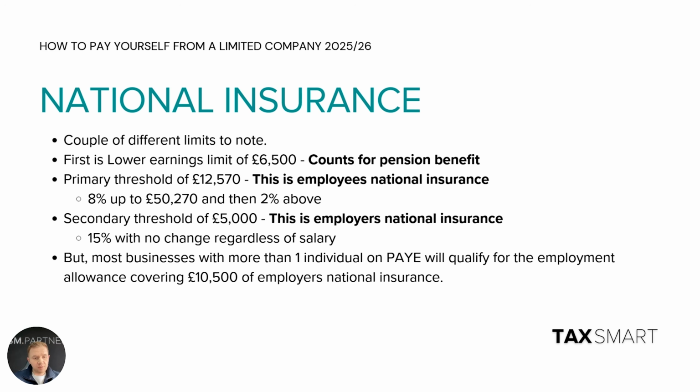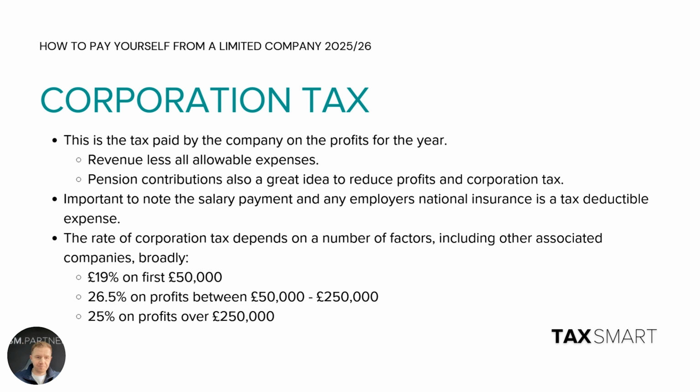But most employers with more than one individual on the payroll will qualify for the employment allowance, which covers up to £10,500 of employers' national insurance. So as you'll see as we run through some examples, it's usually quite beneficial for you to add somebody else onto the payroll, because if you're the only director on the payroll, you've not got any other employees, well, there's no second director on the payroll, you won't get that employment allowance, and it'll cost you just over £1,000 a year in employers' national insurance. So actually adding someone else could be tax efficient, and it can actually help you save employers' national insurance in the company as well.